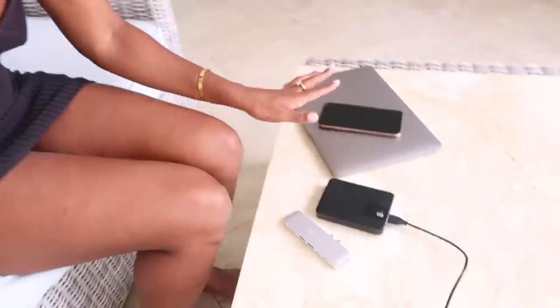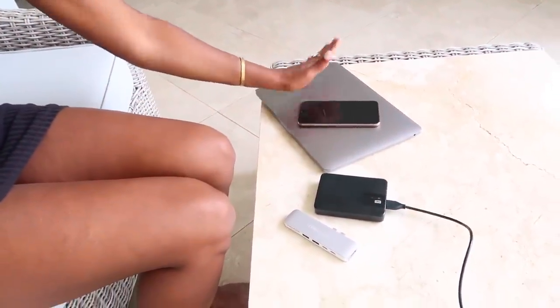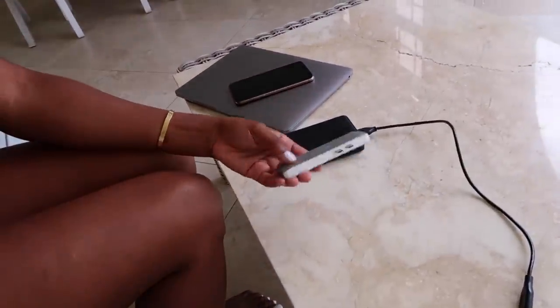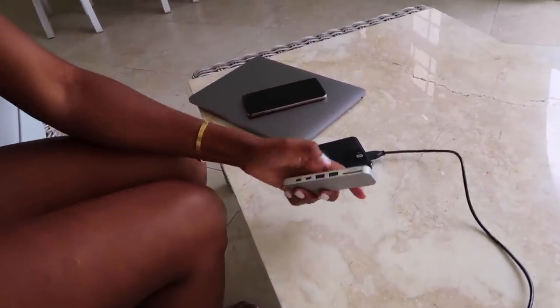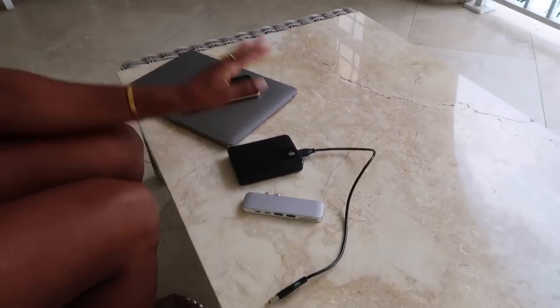I have all of my equipment here, my MacBook Pro. This is my external hard drive. I'll link it down below because you cannot keep all those videos on your computer or else it will really just kill your computer. And then I have this little thing that you need for Mac so that I can put my SD cards in or plug up my external hard drive. And then I just have my phone.